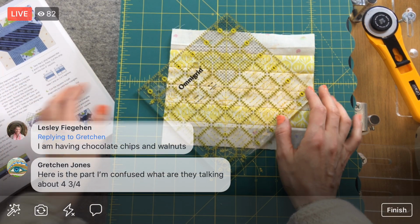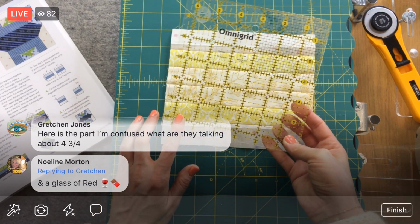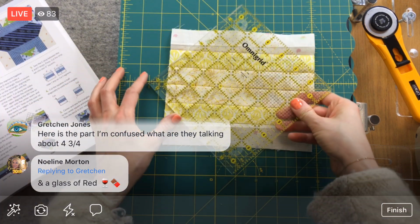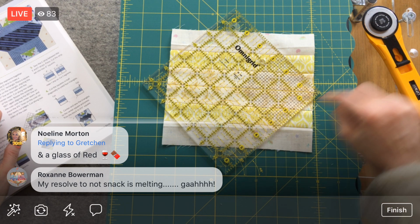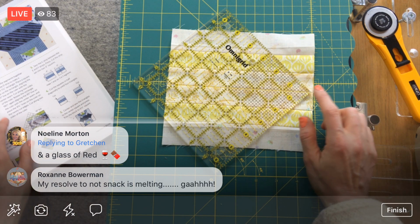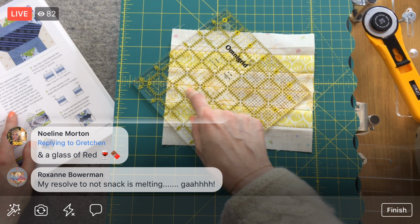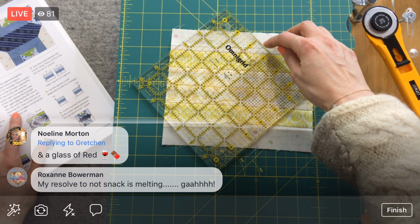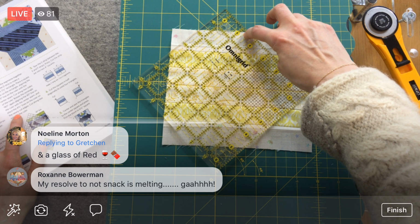So place a square ruler on the rectangle, aligning the 45-degree angle line. That's this right here. The 45-degree line on the ruler with the center seam. Okay, there, center seam. I'm aligning it on the center seam. Okay. Cut along the two sides of the ruler, so here and here. So I'd have to get on the whole thing, I would think. So cut along two sides of the ruler. Rotate the rectangle 180, again lining the 45-degree line on the center seam, and place the 4 3/4 line, so 4 3/4 on here, on the newly cut edges.